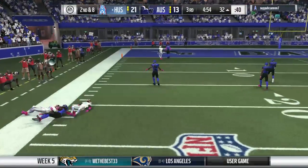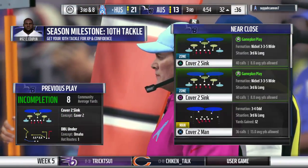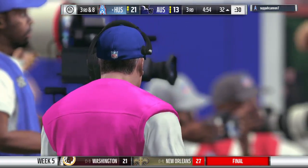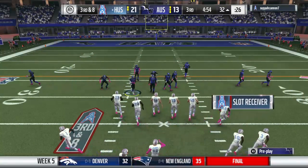And that is intercepted! Or was it? Wait, they'll say no. No interception. He did not keep the feet in bounds, apparently, so that's just going to be an incompletion. They got to get to the 23 here on 3rd.